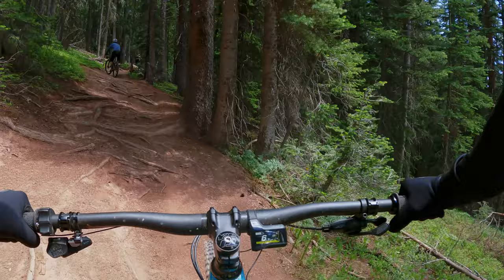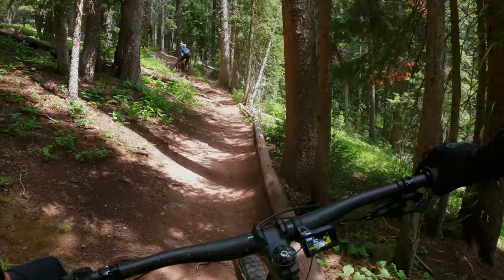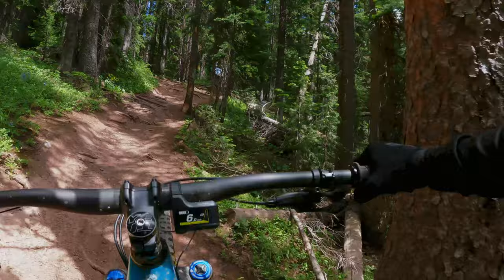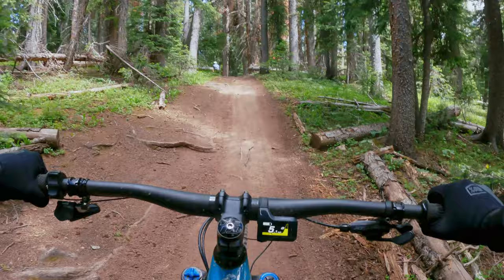Wow, I can't believe how much this trail has changed from being out in the open with flowers to this in a matter of 100 yards. Unreal. And this is sustained, steep, steep pitch. I know the GoPro flattens everything out, but this is steep.